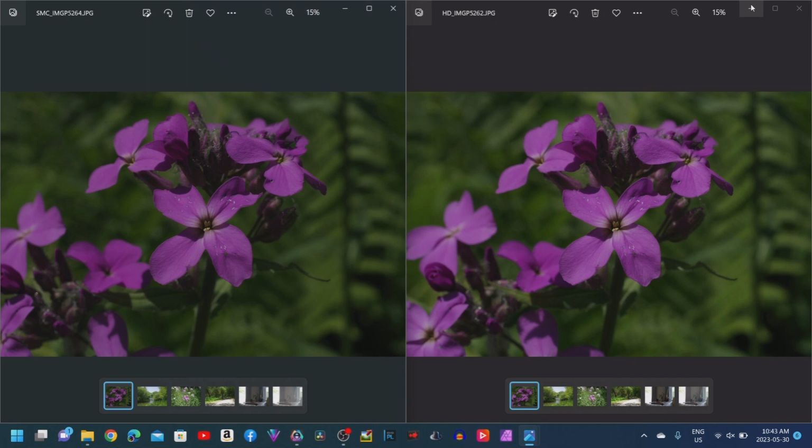That's besides the point. On the left side, we have the SMC 35mm f2.8 macro limited. And on the right side, we have the HD 35mm macro limited. Now, the one thing I noticed is the additional contrast that the HD version does bring out is pretty strong. And I noticed that there were some metering differences between the two as well.